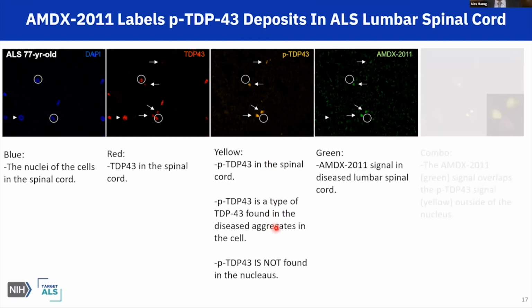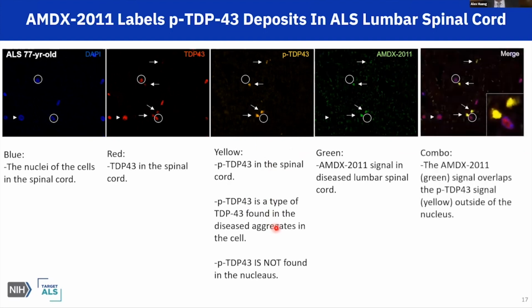So when you put this all together, in a person with ALS, in the spinal cord, we can see TDP-43, we can see phospho TDP-43, which is the diseased version of the protein which aggregates, and AMDX 2011, the Amydis tracer, can pick it up.